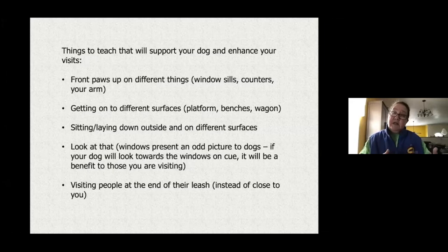In order to keep that 6 feet of distance, our dogs need to typically be at the end of that leash. So the very first thing that I'm going to show you here in a second is the way that I work on that with my dogs. And so these are just some things that I think that we all might want to consider working on, depending on where, of course, that you visit and what your population is and what your dog already knows.